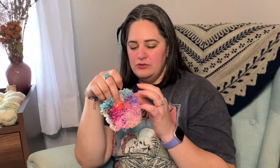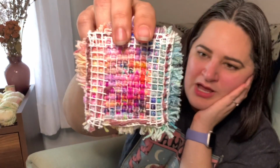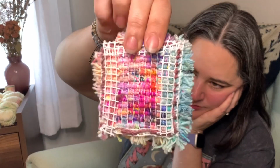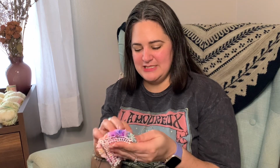I did hold 3 strands of fingering for each little square. So I don't know if that was too much. That might also be part of my problem. I might need to do like 2 strands of yarn. I was just kind of guessing because, again, I didn't follow any instructions or anything. I was just kind of going off of instinct here. I'm going to do a little bit more experimentation and see what works best for this.